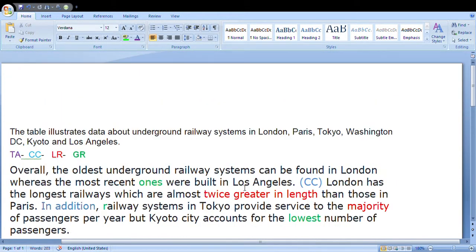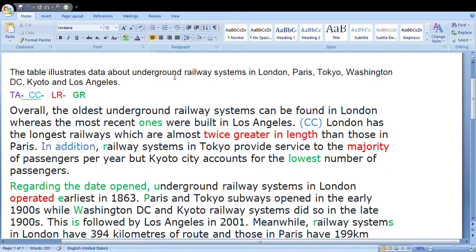I've actually looked at it. Okay. Table illustrates data about underground railway systems, plural, in London. Then, when you're practicing these, I know it seems redundant, but remember that the number one thing in task one, the task achievement part of task one, is the requirements of the task. And the requirements of the task are to summarize, select, report, and compare.